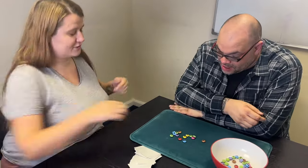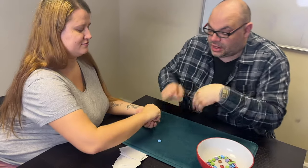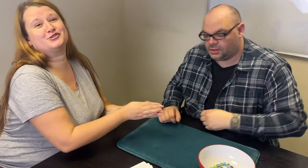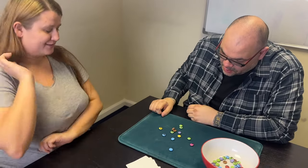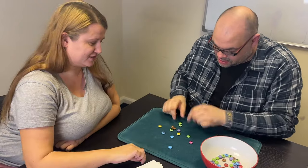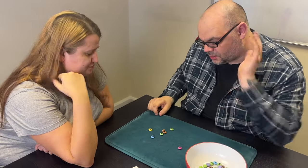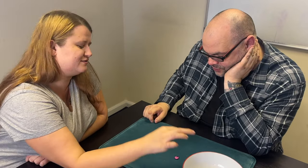Keep going. This is a random way to pick a number. Would you agree? And I've noticed you've knocked the cards off. Sorry. Well, it's okay. It's fine. I got so excited when I saw the sweets. Oh, we got quite. Oh, that's face down. Face down, face down, face down. I'll let you choose on that one. Face down. Get rid of it.